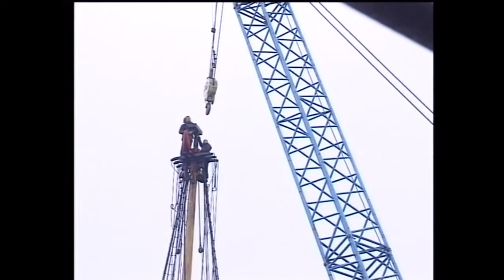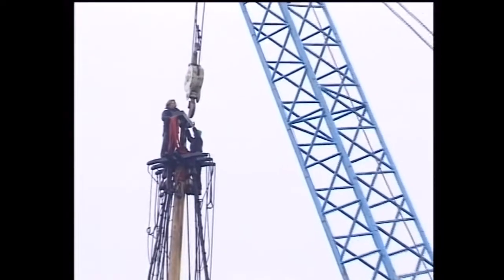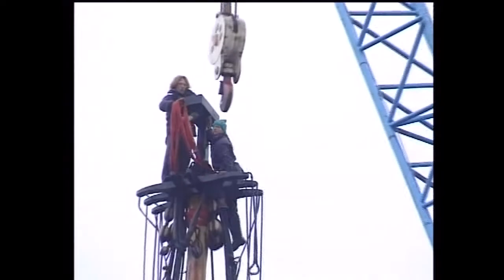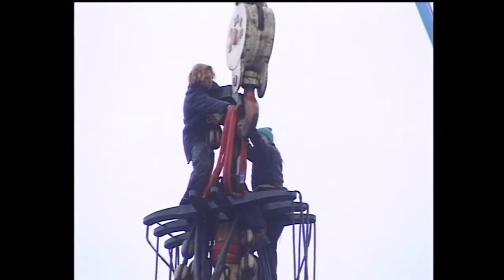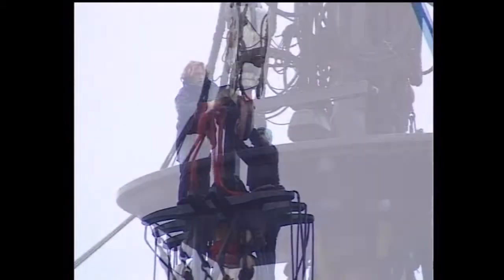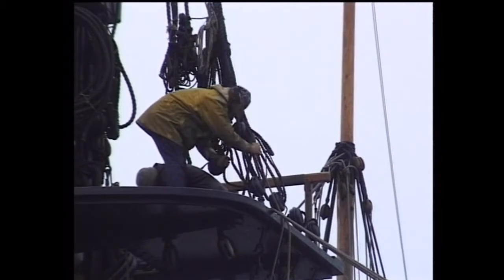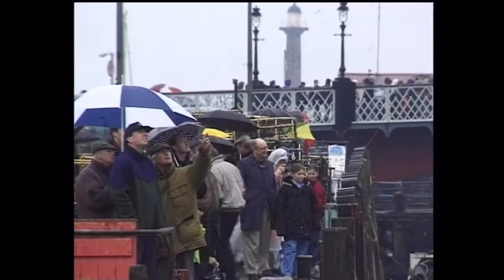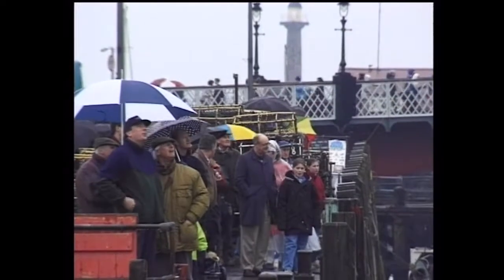Already Tina and Ben are up on the trestle tops fitting the strops, and Gowan swings the crane in ready to couple up. Once the crane has been coupled, the shrouds can be cut away. The crowd standing on the quay opposite can hardly believe what they're witnessing.